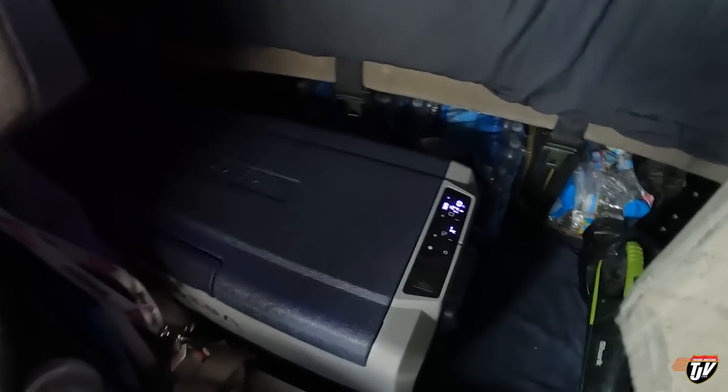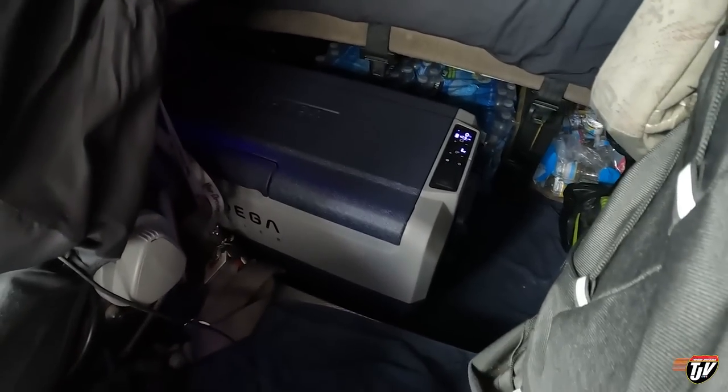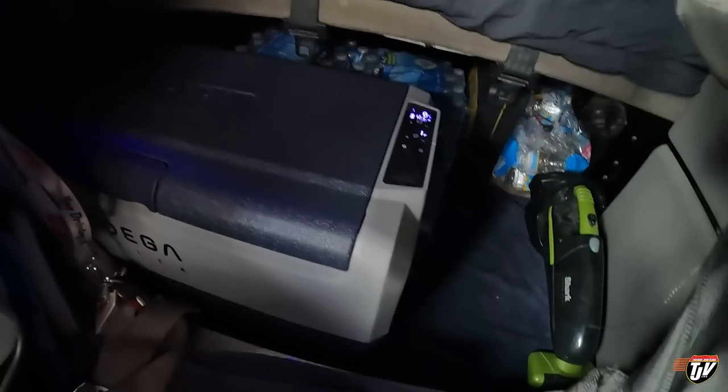Yesterday's video, we talked about putting the cooler in here. It's my new bodega fridge cooler. It's a compressor fridge in the shape of a cooler. We did see in yesterday's video that it does fit underneath my bed, but I decided to use that storage space for water instead, and my tools.